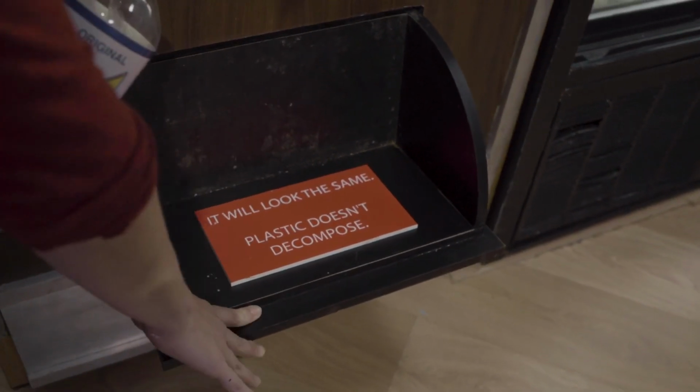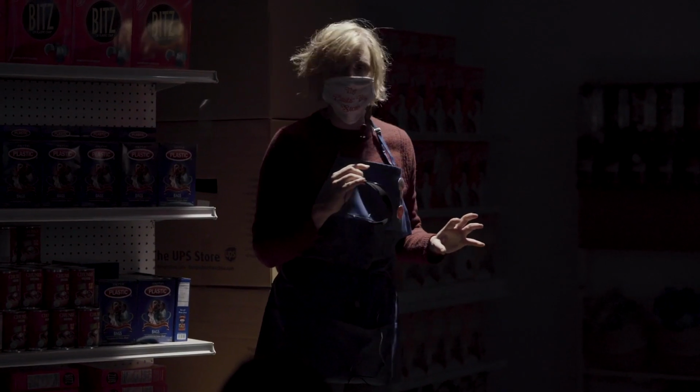Plastic doesn't decompose. A lot of people come in and leave this project assuming that you yourself are plastic free. Is that the case? I cannot claim to be plastic free, but I wish that I could.